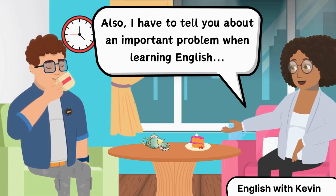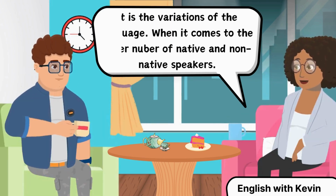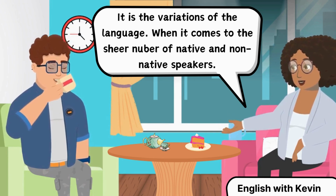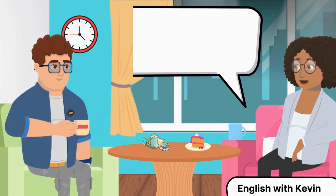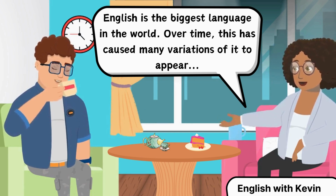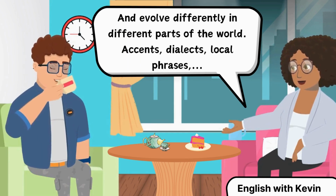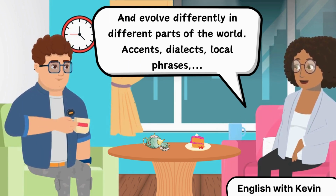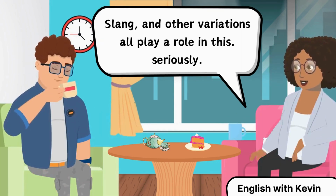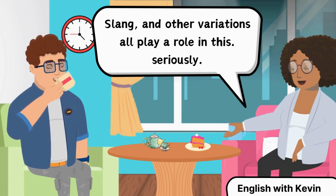Also, I have to tell you about an important problem when learning English. It is the variations of the language. When it comes to the sheer number of native and non-native speakers, English is the biggest language in the world. Over time, this has caused many variations of it to appear and evolve differently in different parts of the world. Accents, dialects, local phrases, slang, and other variations all play a role in this. Seriously.